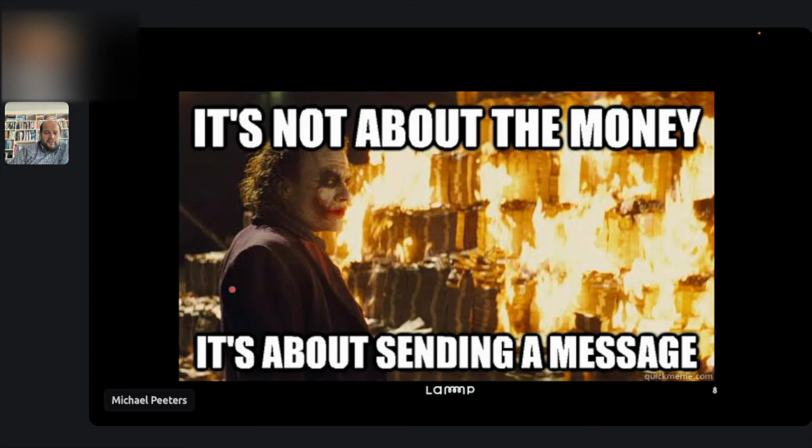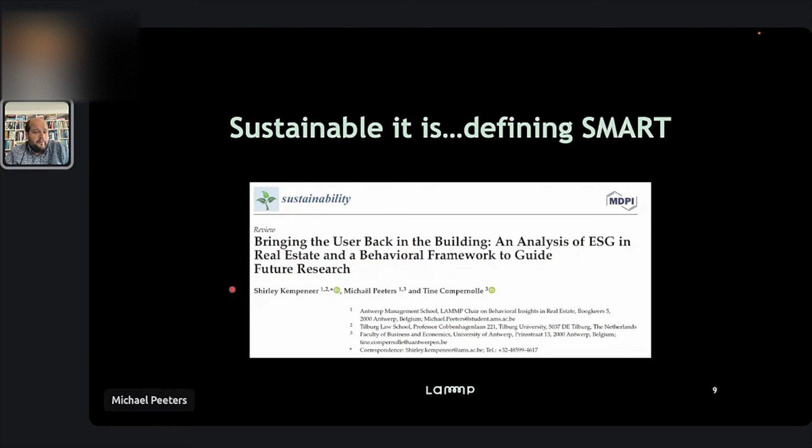But of course, it's not all about the money. We all know that. It's about sustainability. That's what investors really like. It all has to be sustainable. Well, it should be and will be in the future. That's also why I expanded the whole smart technology idea with sustainability. Why? Because from an academic point of view, if you talk about a smart building, the first thing in the definition of smart is that it needs to be sustainable.